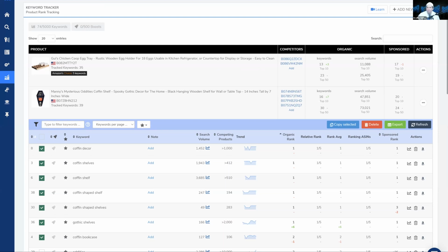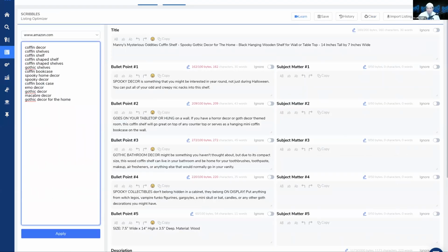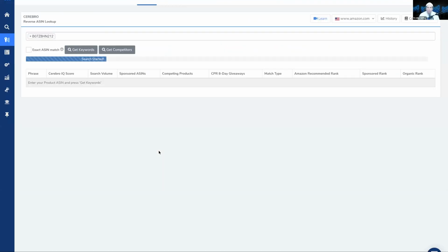Now, for the rest of the keywords, maybe I just want to get a broad overview. Do you guys remember what tool I should use? For now, if I want to see where else this product is ranking for, that's in Cerebro. So how do we do Cerebro? Here's another way, guys. I'm going to hit keywords right here back on the Amazon listing, and that's going to open up Cerebro. Okay, so it's going to go ahead and run a Cerebro search.